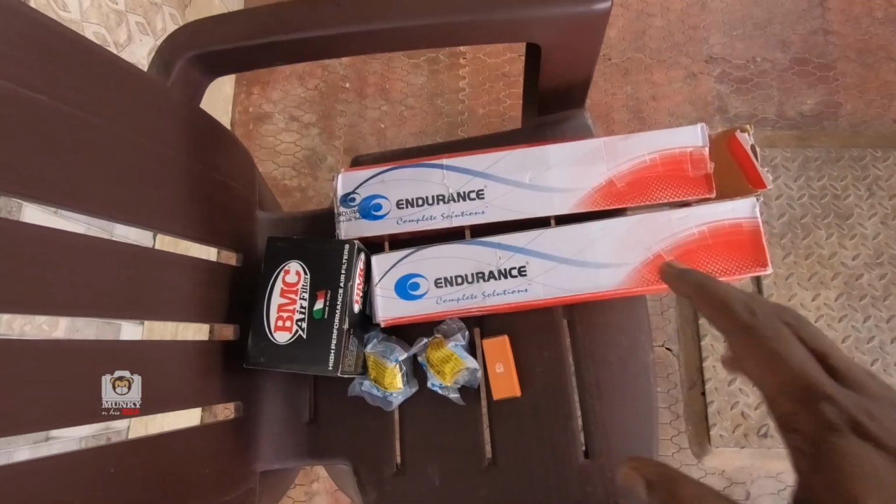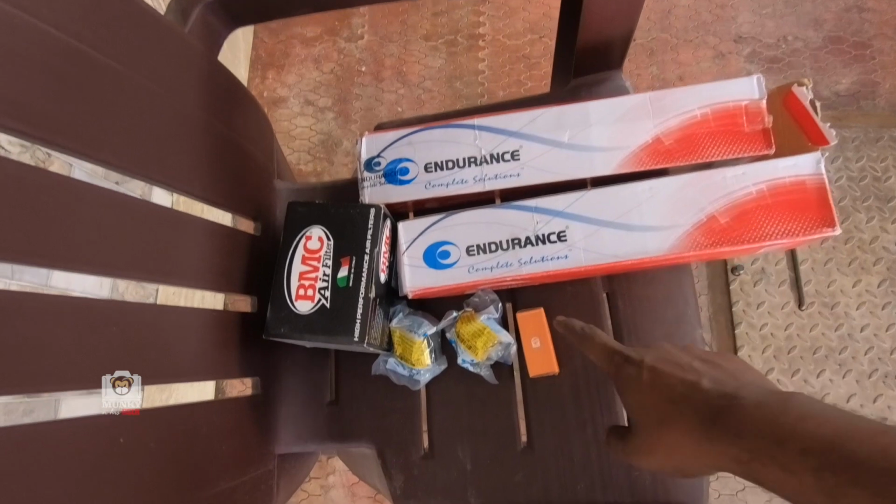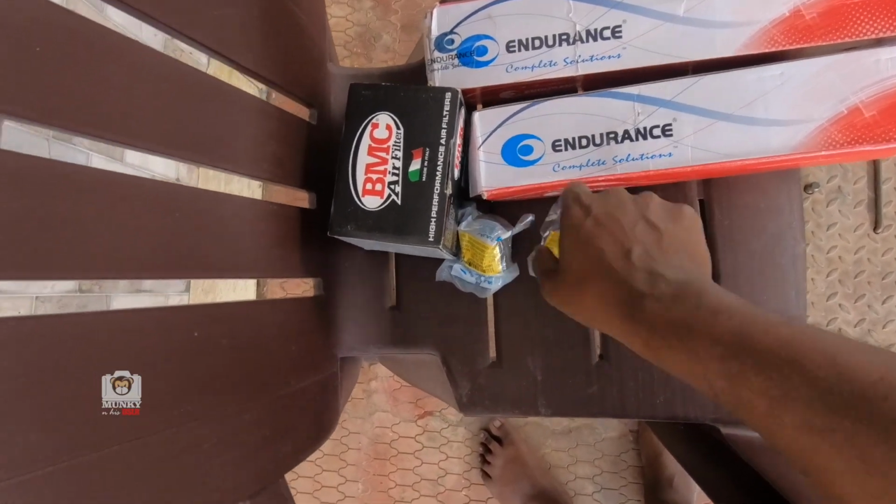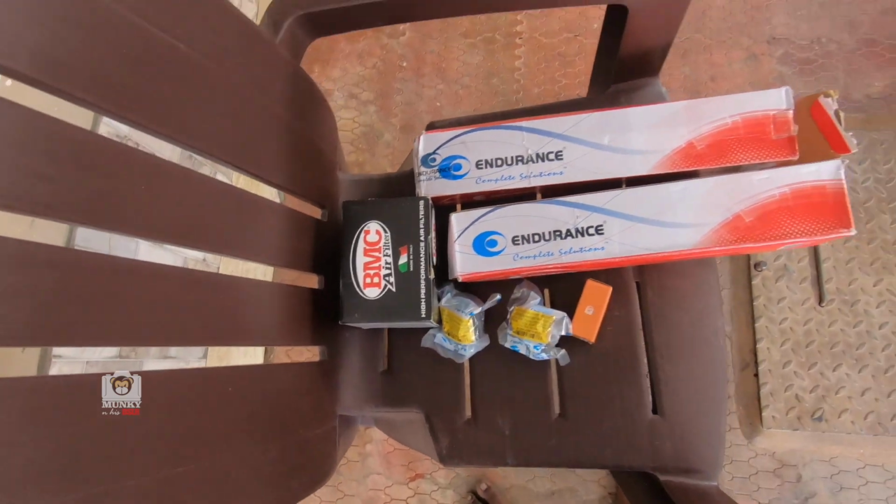So these are the rest of the spares. I've got new suspensions, a new bulb, bar end weights, and an aftermarket filter. And I think with this, and I will need a box on the back to carry some luggage, which has to be made, and I think with that we'll be done. So I think we're on the home stretch of things right now. So please hang on.